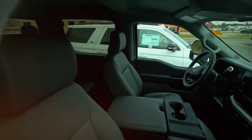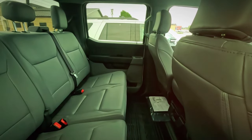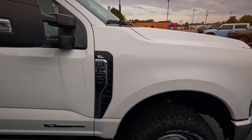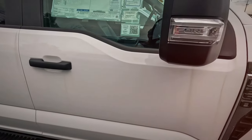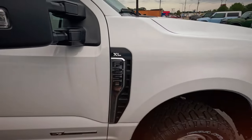F-250, a little more of a plain Jane, but 67,820. Not that plain. Oh, that does look like vinyl seats. A lot easier to take care of. Yeah, XL. But F-250 XL, so that's your base. That would be 3/4 ton. And it's at 67,000.